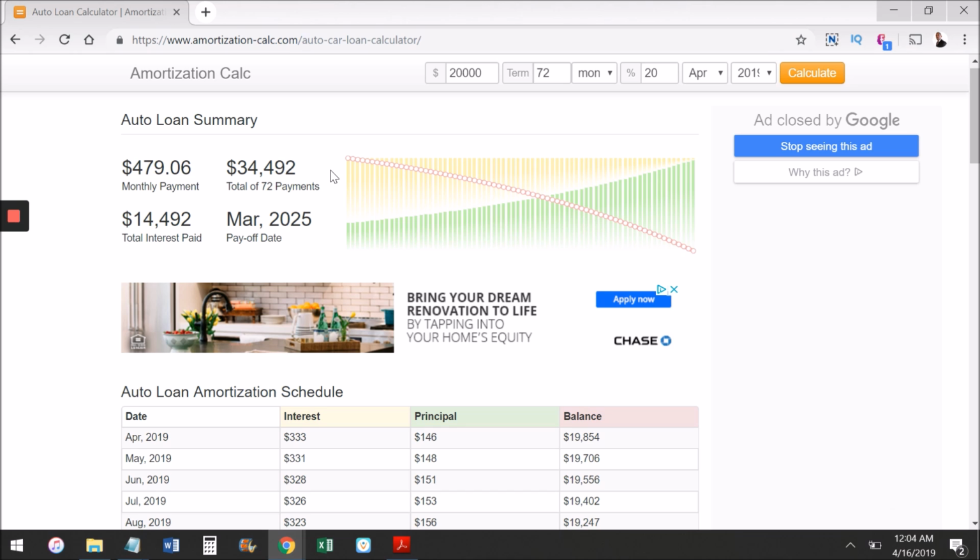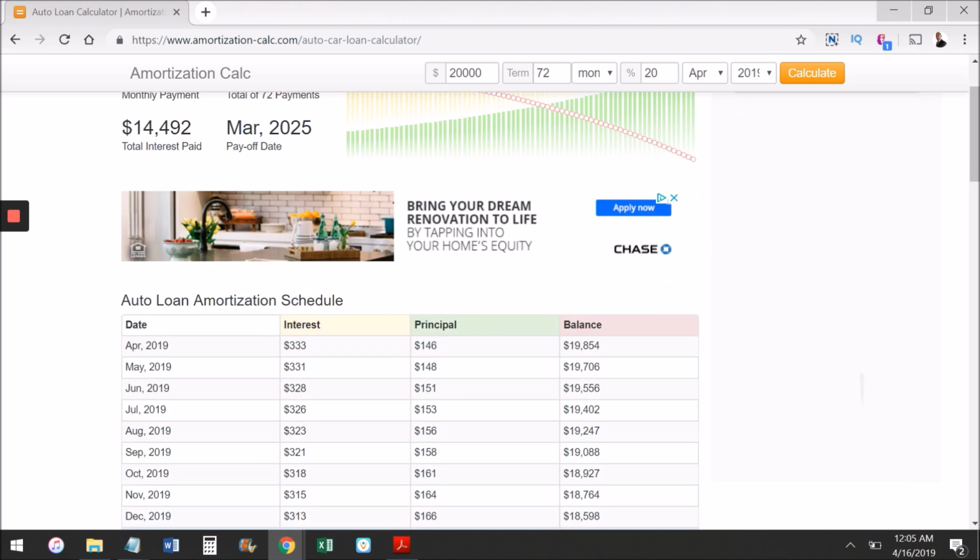So we have a couple of different things happening here. The yellow right here is the interest, okay? The green is the actual principal. The principal is the actual amount that you borrowed, okay? And then you have the overall balance here that goes down over time. And of course, this would be the amount that's actually owed. So let's break that down, because I know you guys kind of get a feel for that.